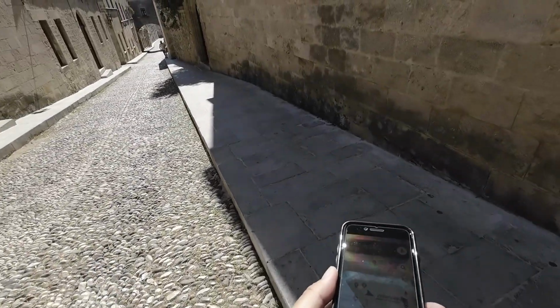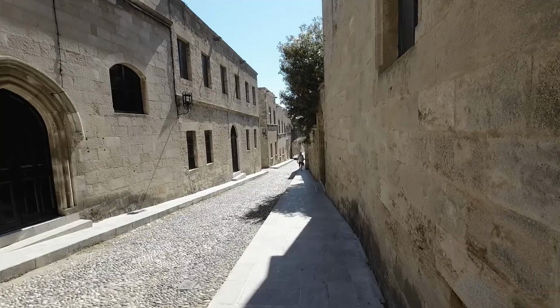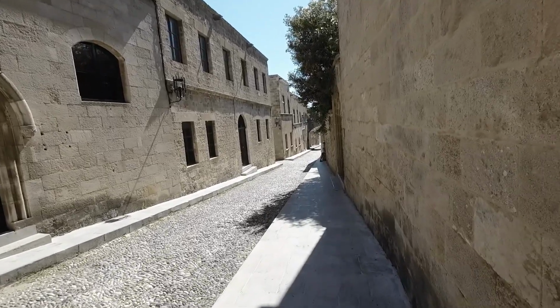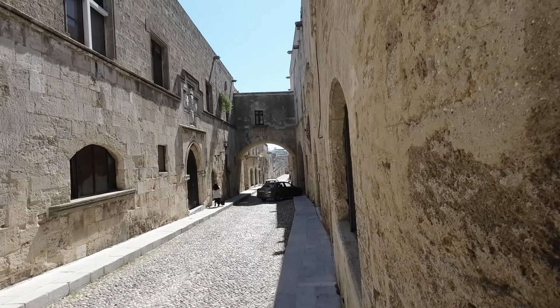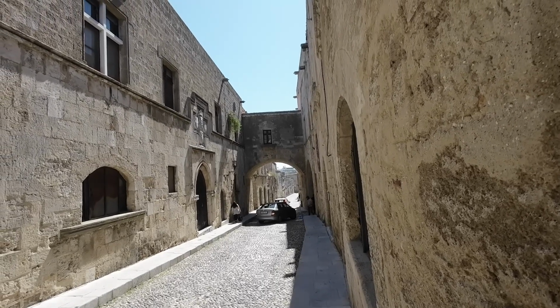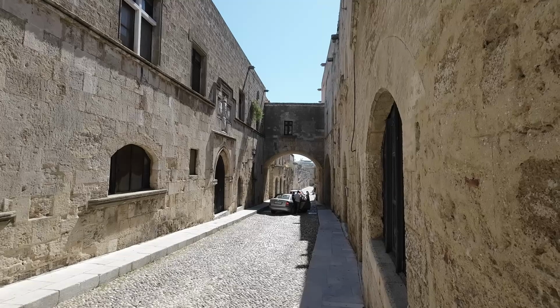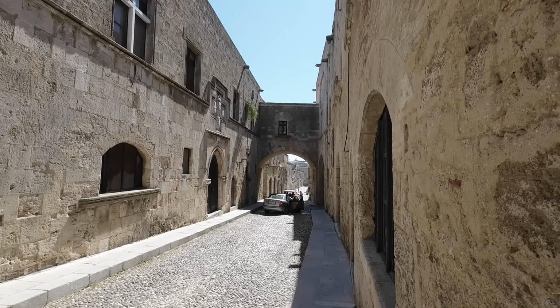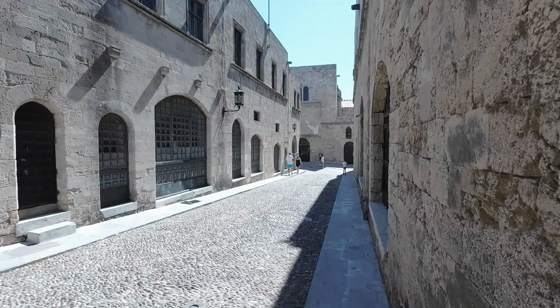Looks like for the archaeological museum, we gotta go down the Street of the Knights and then make a right at the gate, I think. Look at all these cars in the Street of the Knights. They shouldn't allow the cars in here. And you can see the cruise ship beyond the Street of the Knights. That's a kind of surreal picture, medieval streets and a cruise ship at the end.